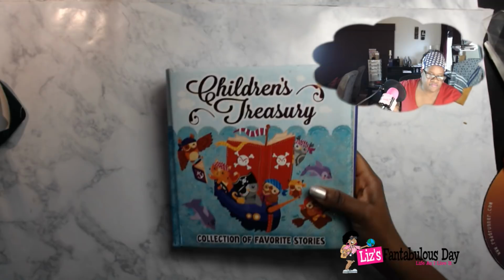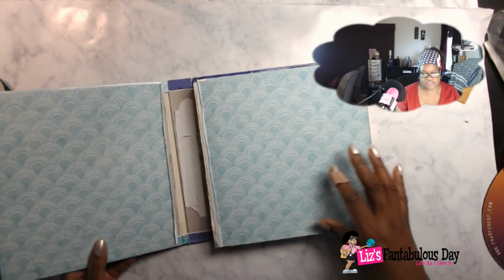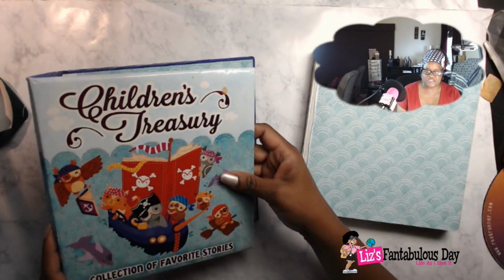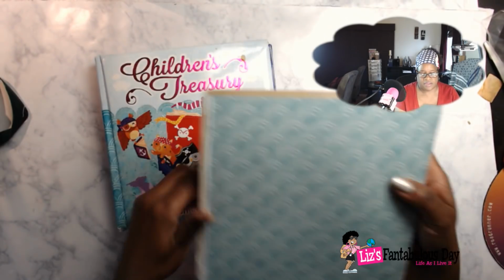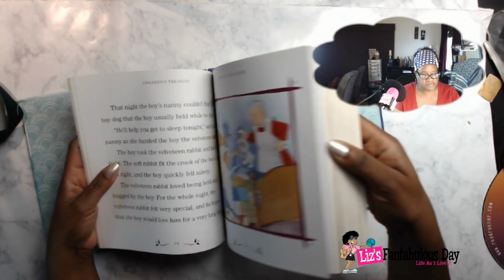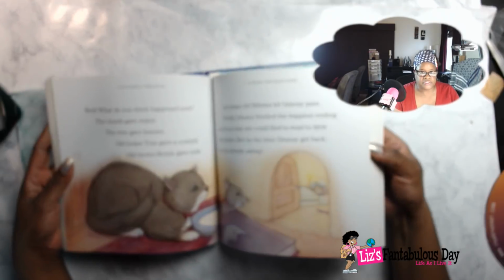Let's see. I got this Children's Treasury collection of favorite stories. And of course, look at that. It's not in good condition. Look, the whole thing. I did not do this. The book came like this. But I could use this too for a junk journal also. And I like the pattern that's on the inside. I could save that. It has some really nice pictures. Other than the cover falling off, it looks like the book was in pretty good condition.